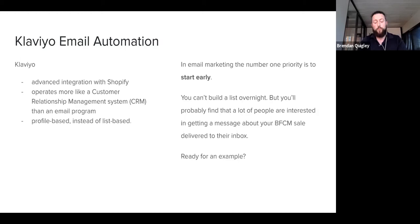The history of Klaviyo is that Shopify used to have an extremely close integration with MailChimp, but then MailChimp started doing more CRM and online sales stuff, and then Shopify started doing more email stuff. So that integration got pulled apart, leaving room for another app to come in. And so enter Klaviyo. It's probably one of the most recognized email apps in the Shopify ecosystem.